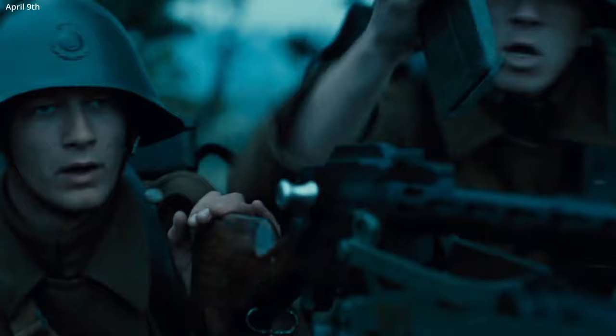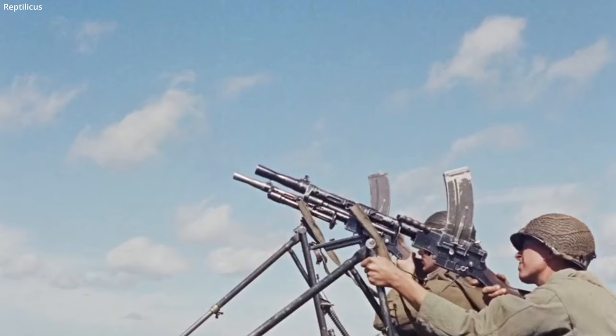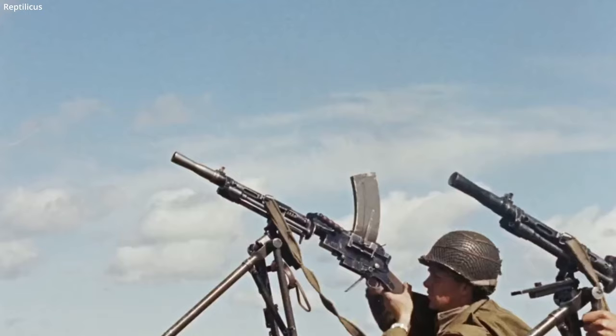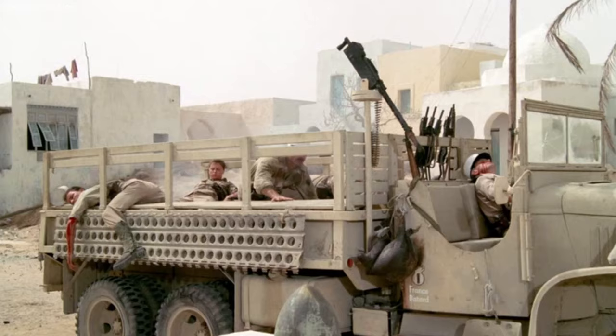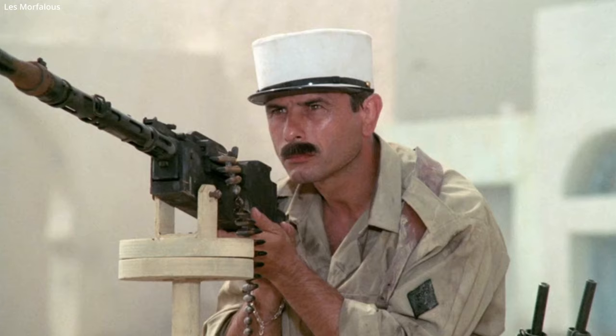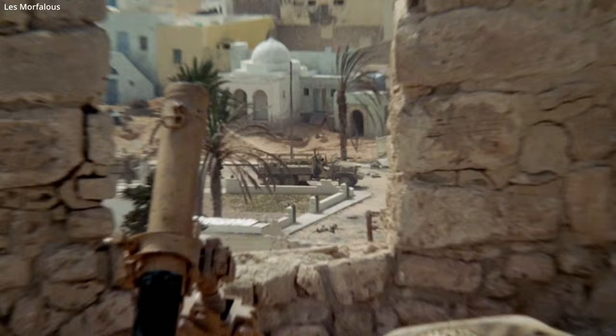Given the weapon's use around the world, it's also a famous movie weapon, whether being used to battle monsters like Reptilicus, or filling in for other weapons on the big screen, such as replacing Japanese machine guns in movies like The Thin Red Line, or even in French cinema, mocked up to resemble Browning M1919 machine guns. It's also a notable weapon in the gaming universe, with its large magazine taking up a greedy amount of screen space.